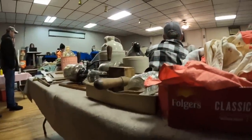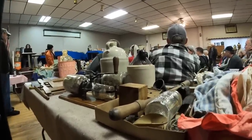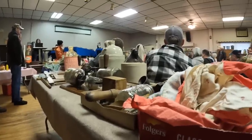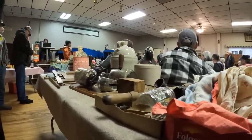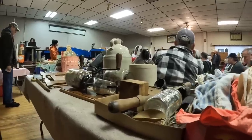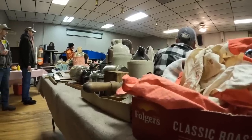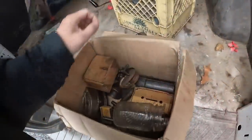120, 130, 140, 150, 160, 170, 180, 190, 199, 200 here, 2 and a quarter, 2 and a half, 275, down 300 here, we're doing 300, down 3 and a quarter, 350, 375, down 400 there, we're doing 400, down to 4 and a quarter.